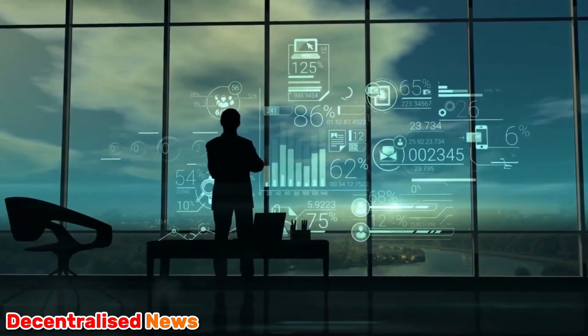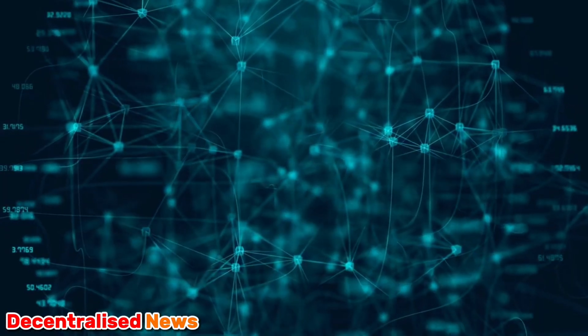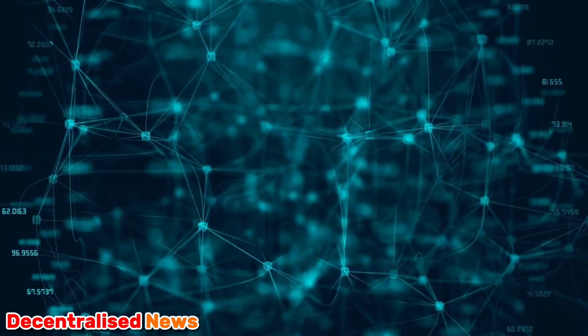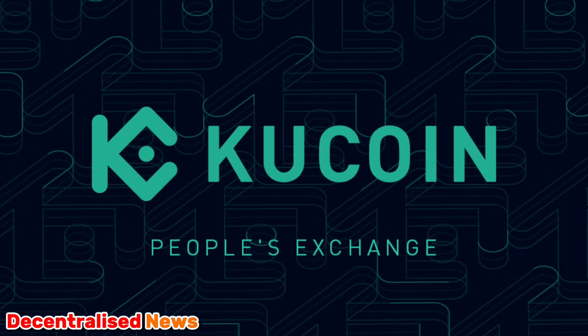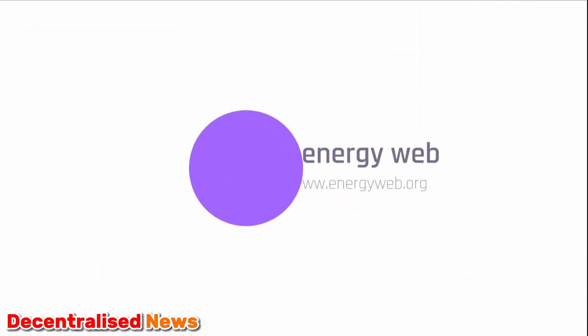EWT, the native token, is pivotal in the network's operations. It compensates network operators for facilitating decentralized application services. Also, EWT is accessible on popular cryptocurrency exchanges like KuCoin, Kraken, and Gate.io, making it a very viable option for diverse traders and investors.